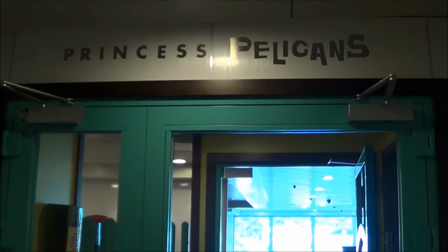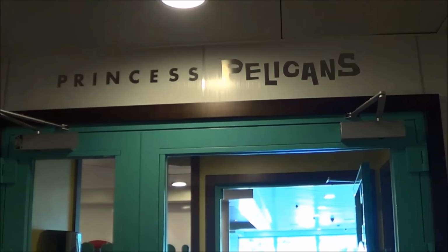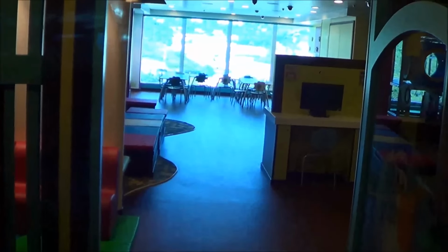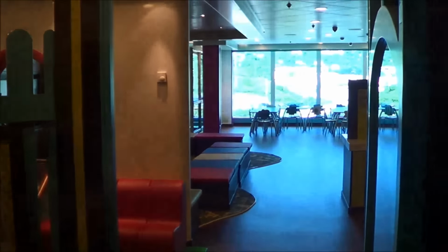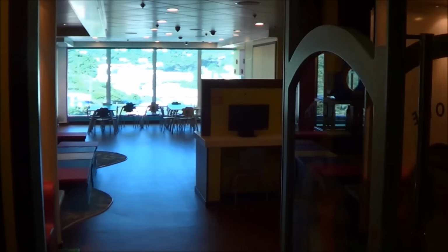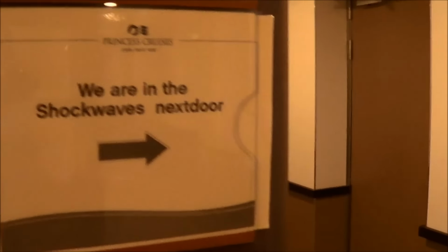So this is the little kids, the Princess Pelicans. Unfortunately, there are no little Princess Pelicans today, and they're across the hall. But this is the whole teen center, kid center. This is the little kids. You can tell by the chairs in there. Little ones, then Shockwaves. That's where they are.